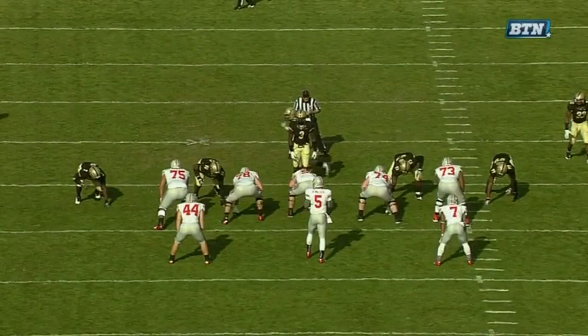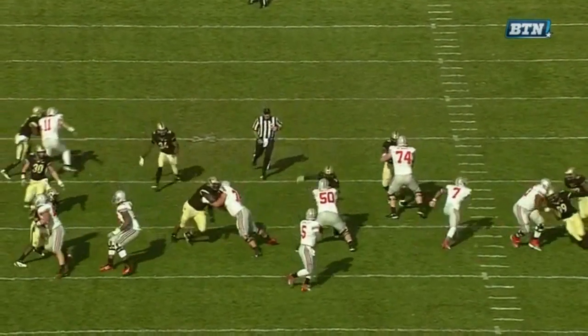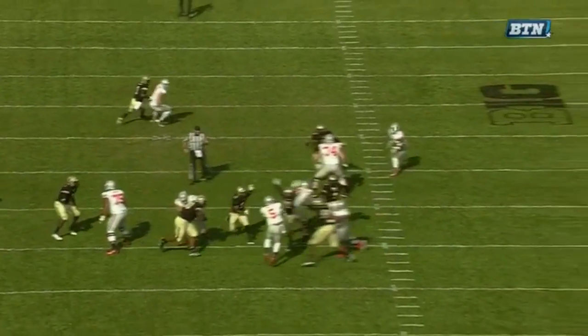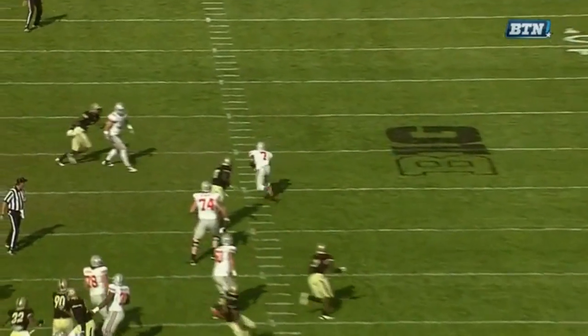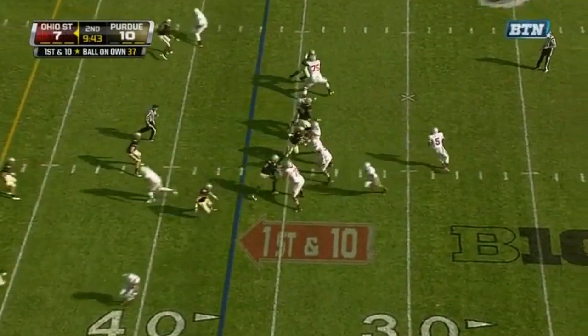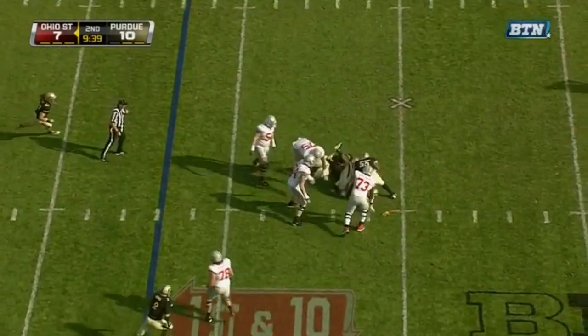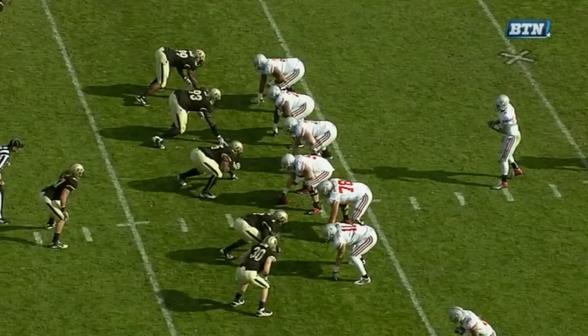I want you to watch Kawann Short right here, who's lined up over Jack Mewhort. He's actually going to spy on Braxton Miller and just see if he can try to get his hands on the football. And watch right at the last second, that ball. And Braxton Miller, that quarterback for the Buckeyes. Play action, wants to throw. Now he's going to try to run. Flag on the play, and Miller gets taken down.